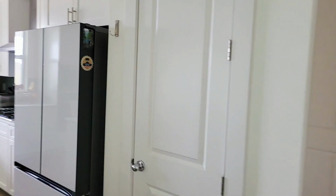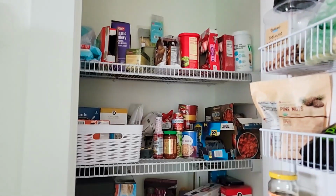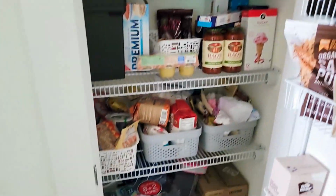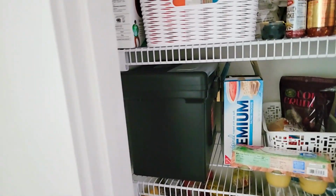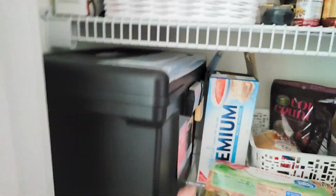Next up, let me show you my new pantry. It's about the same size as the pantry that I had in our old house. But what I like is that this house has a much taller ceiling, so you can fit in more shelves. This door shelving unit is quite a bit bigger, so I can fit more stuff and keep it a little bit more organized.